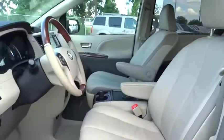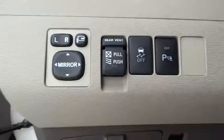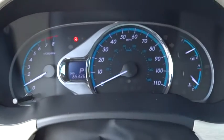rear view mirror, PPO, four wheel disc brakes, keyless start, keyless entry, rear defrost, climate control, premium sound system, universal garage door opener.